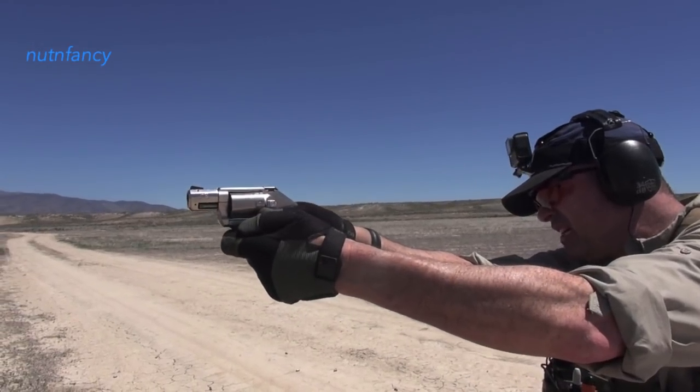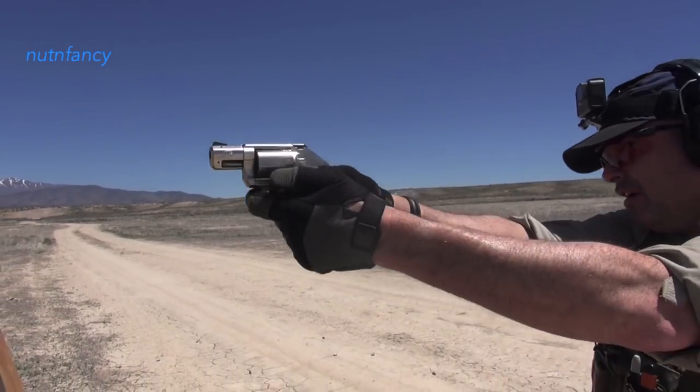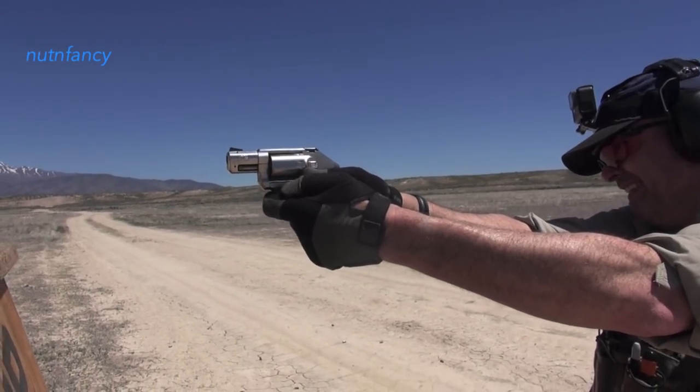How about size-wise? Let's compare it against a 36. I would have brought some other snub nose on the table, but TD has them.